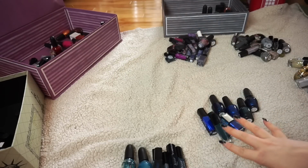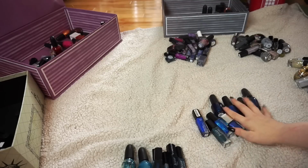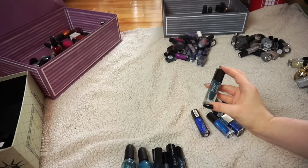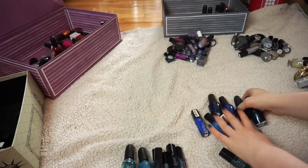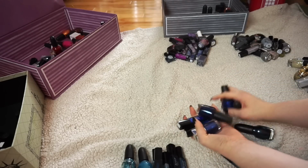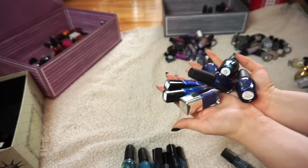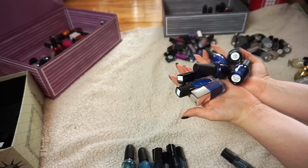Okay, so I'm going to be a little bit more ruthless here, a little bit more. These are the blues that I'm keeping. There's actually a green in here too that sort of snuck past me. This is a green from Julep. A lot of these are similar, but I notice the tiniest differences when I wear them. So I'm going to keep all of them because these are all ones that I've worn pretty recently.